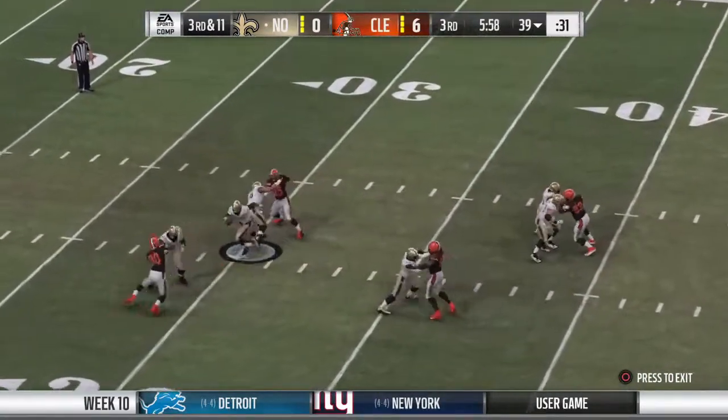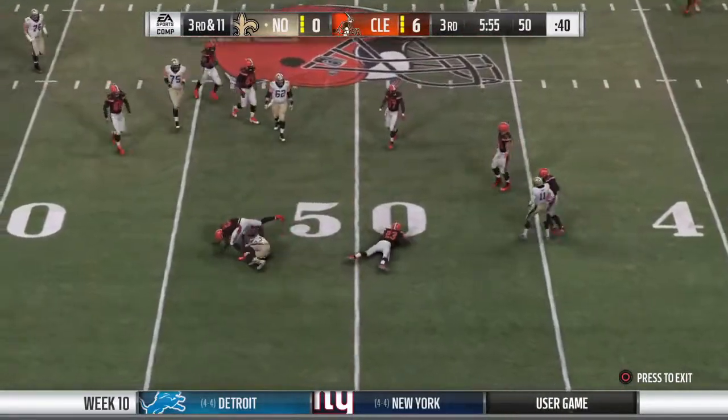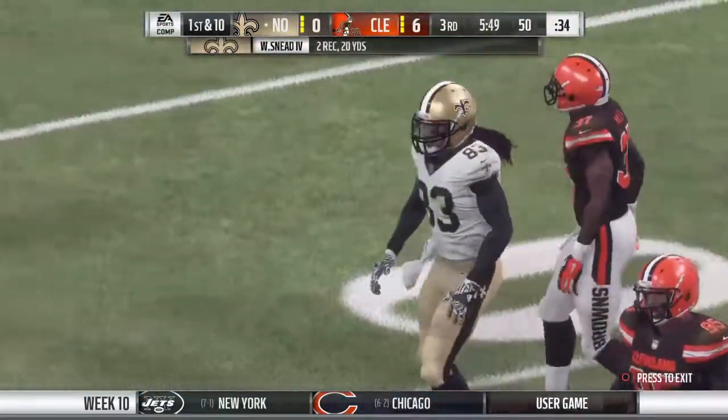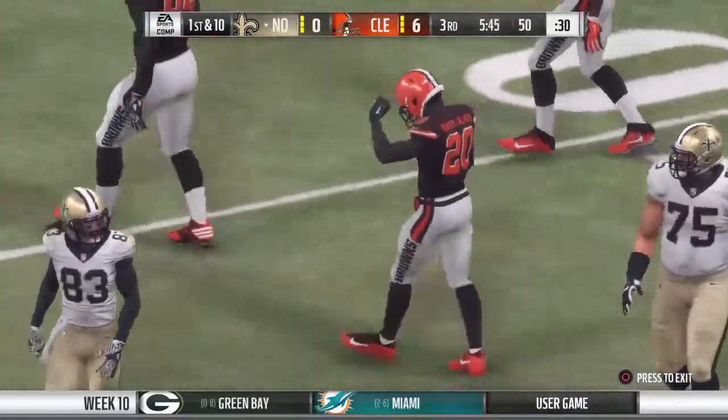Operating from the gun. Daniel. Caught right side at Snead. Well, he's taken down, but not before picking up the first thanks to a flashy little spin move. Give him 11 yards that time and a new set of downs.